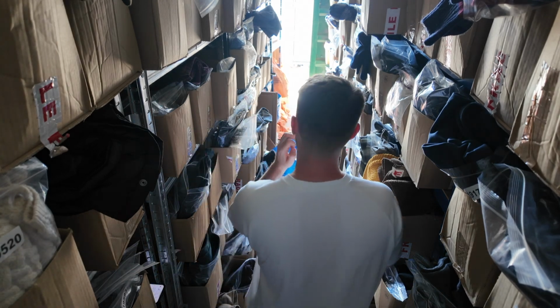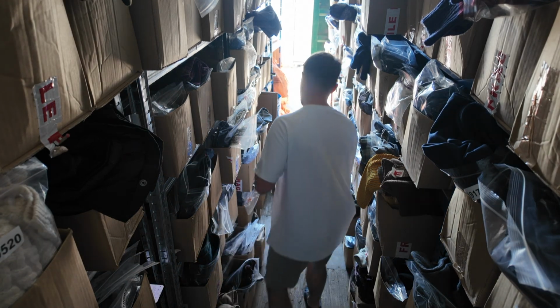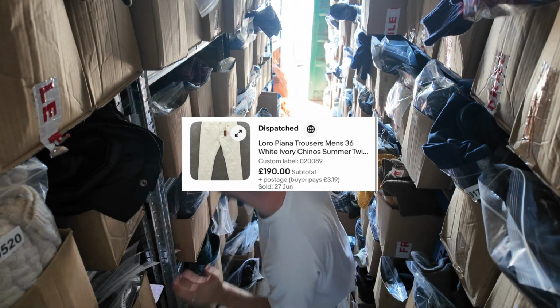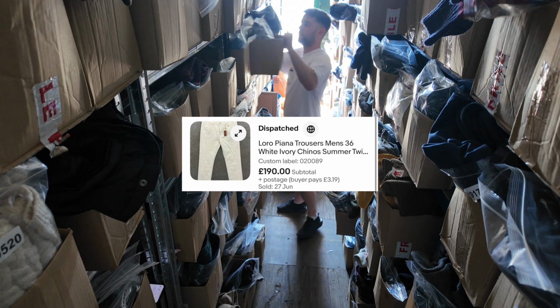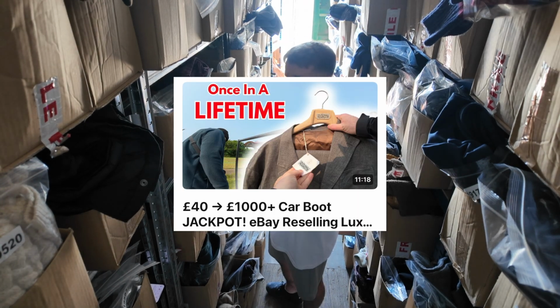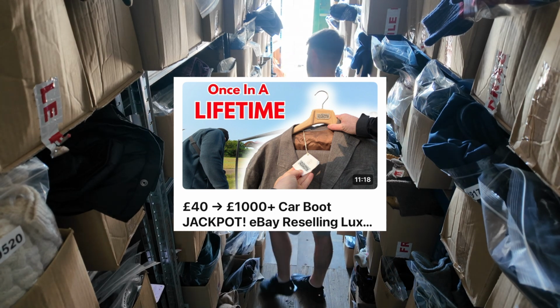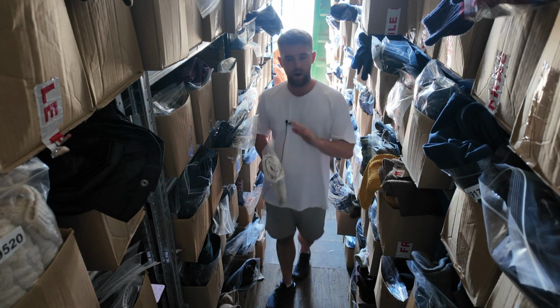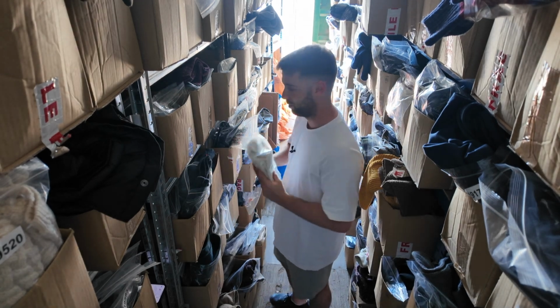Next up, this brand is unbelievable. It is Loro Piana. Now, just like the car boot sale video where I picked up a Brunello Cucinelli full linen suit. Crazy, probably my best find, by the way. This is another unbelievable high-end Italian designer brand, and it is Loro Piana.